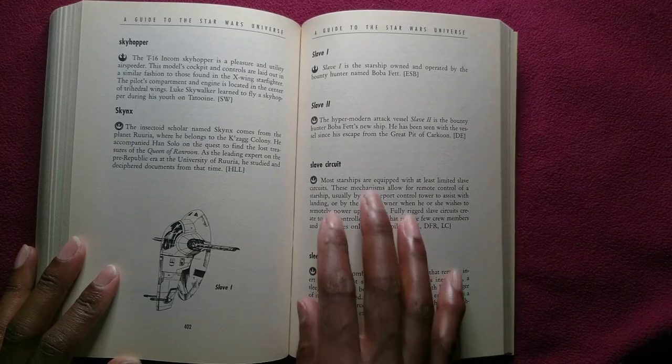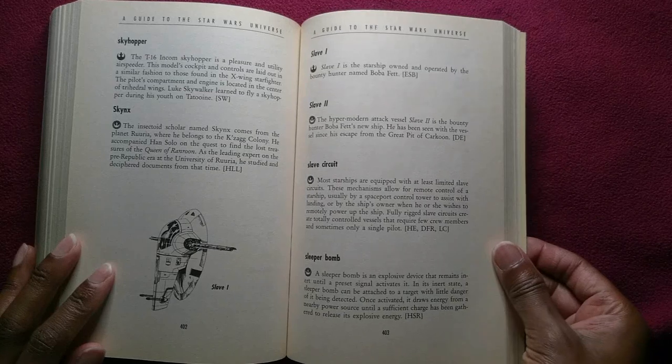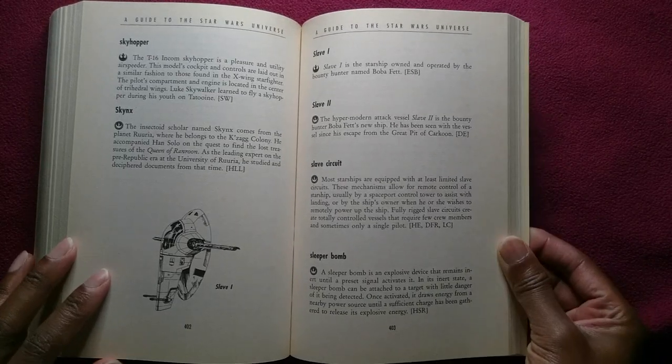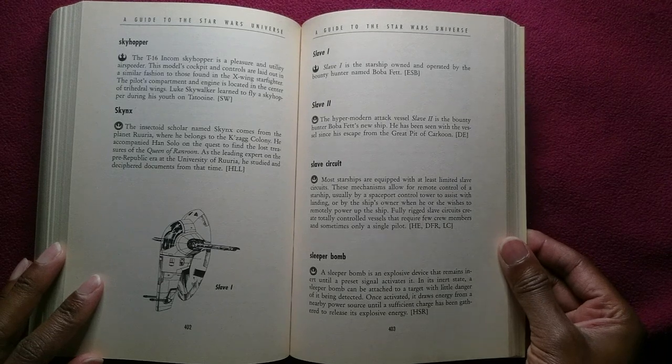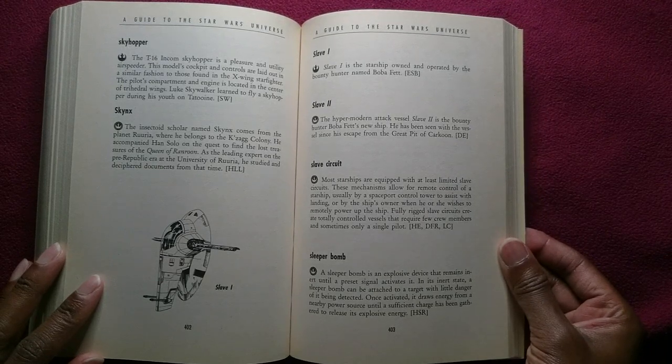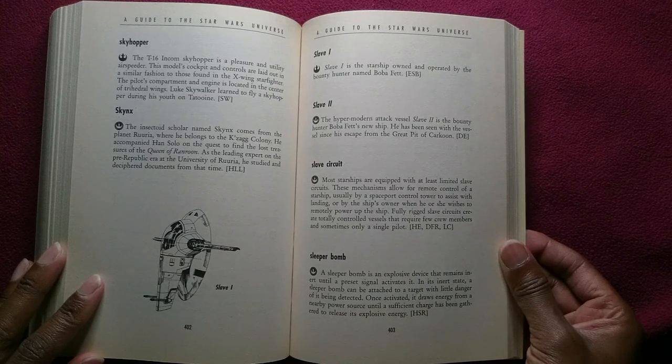Slave One. Slave One is the starship owned and operated by the bounty hunter named Boba Fett. Slave Two. The hypermodern attack vessel Slave Two is the bounty hunter Boba Fett's new ship. He has been seen with the vessel since his escape from the Great Pit of Carcoon.